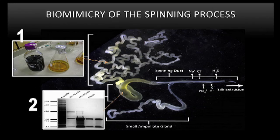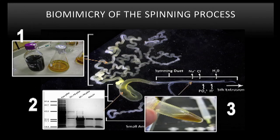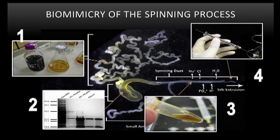We try to do it as fast and as cheap as possible so that we get a highly purified sample, because that's what the spider does. And then we take the material, and we have to concentrate it. We have to achieve the same concentration that the spider does in the ampulla. After we do that, we have to mimic the spinning duct and what goes on when the liquid goes out. So we take the concentrated liquid and we put it into a glass syringe that has a needle with a very small diameter on it.